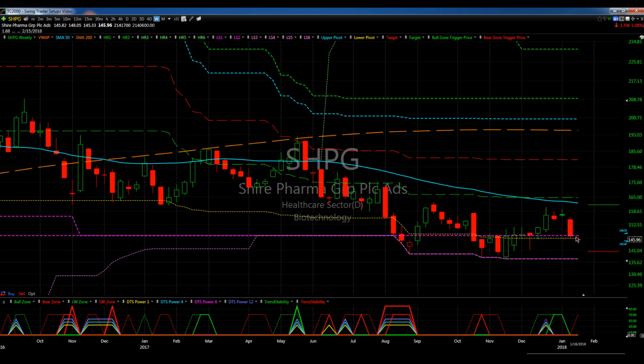This is your weekly support line. Now today, when this broke down on that daily bear zone, it went back and retested this support, today's high, and it failed. So that's not a good thing for this on the upside. It could be setting up for some more downside.